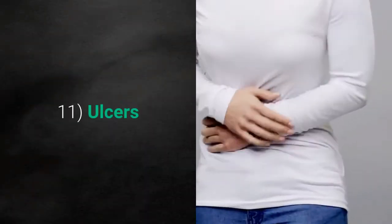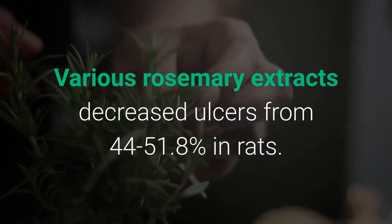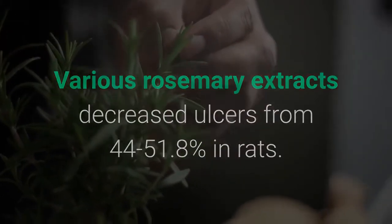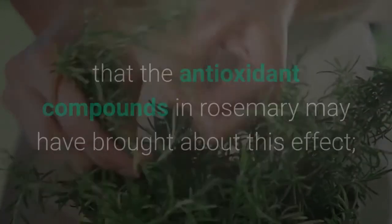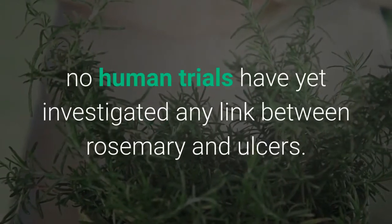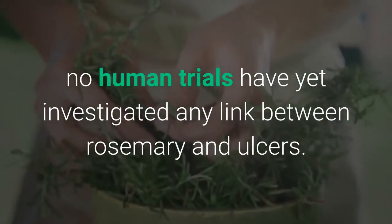11. Ulcers. Various rosemary extracts decreased ulcers from 44 to 51.8% in rats. The authors suggested that the antioxidant compounds in rosemary may have brought about this effect. No human trials have yet investigated any link between rosemary and ulcers.